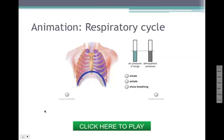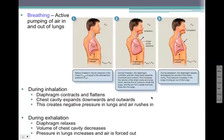Okay, so we're back. Now this picture basically shows and discusses the same thing that we just looked at. You can see the diaphragm's relaxed in the first picture, and in the second picture the diaphragm now goes down and the chest cavity expands and the pressure in the lungs drops so that the air can rush in. During exhalation, the diaphragm goes back up and it relaxes. And in turn, the pressure in the lungs is higher, and it's going to push out.